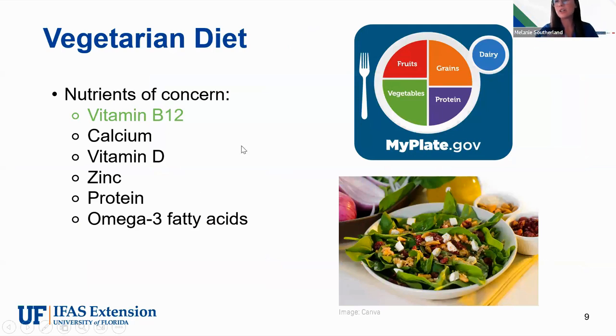Okay, so now we're going to talk about vegetarian diet. So vegetarian diets are a healthy option, but without proper planning, they can be an area of concern regarding our bone health due to potential nutrient inadequacies. This does vary depending on the level of restriction seen in vegetarian diets. Vegan diets typically pose the most risk due to their highly restrictive nature concerning animal products.